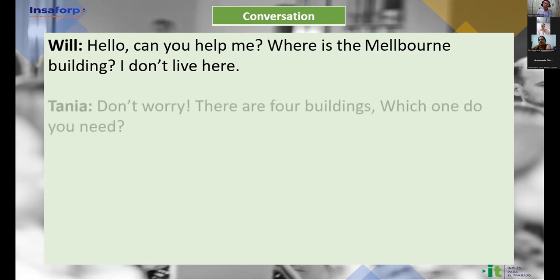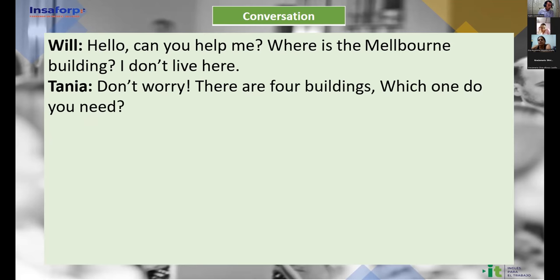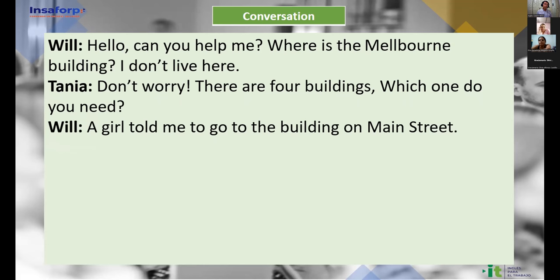A girl told me to go to the building on Main Street. I know it. It's down the street on the left side. Can you repeat, please? I know it. It's down the street on the left side.